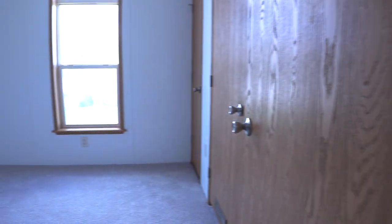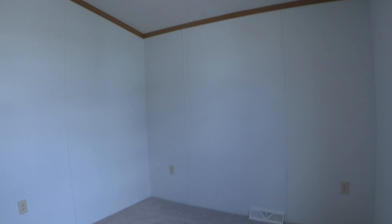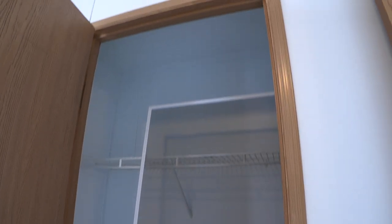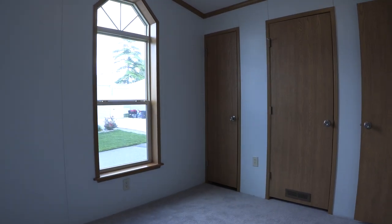And finally, the second bedroom. Again, new carpeting, freshly painted. Both bedrooms and the living room have cable ready jacks. Here's the hot water heater. And here's your closet. And the screens for the door are there. That's a really pretty window in the front.